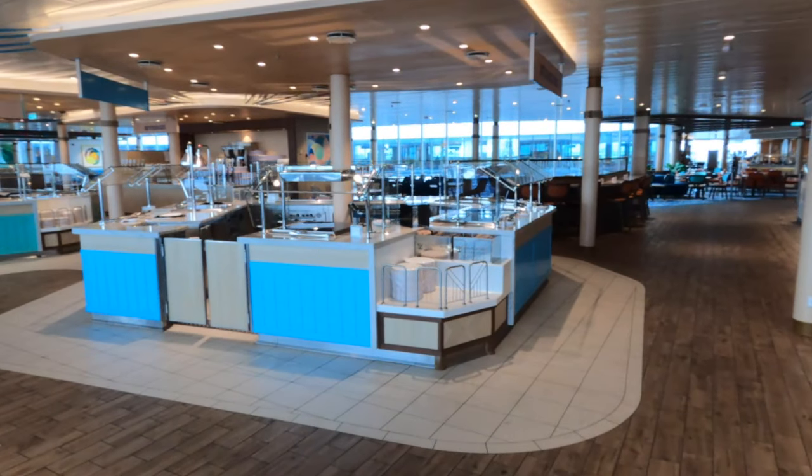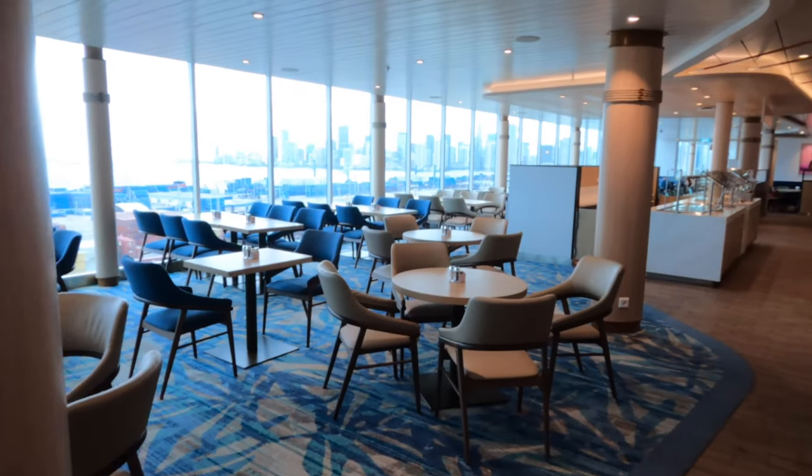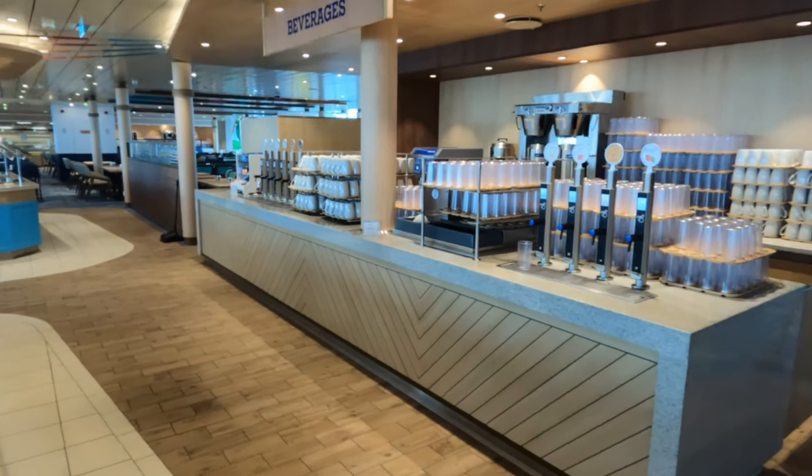I'll show a more in-depth look, but I was going to come in here for something to drink. But our dinner is so early, it's at 5 o'clock. I think I'm not even going to eat anything at the moment. It's very nice. They have a whole other side to the right that's identical.